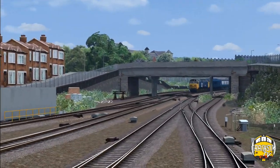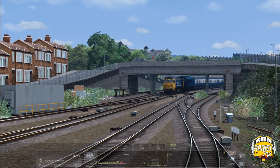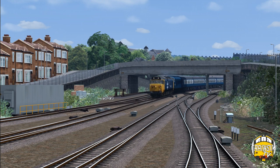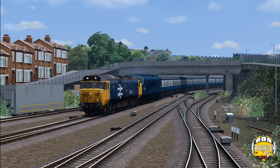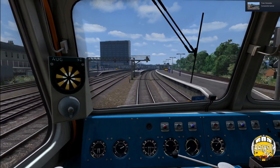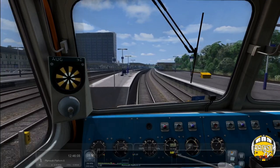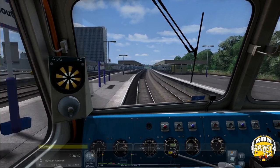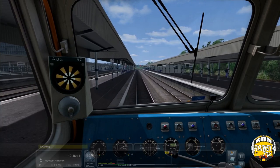Try and get another screenshot, since I've just taken a lot of crap ones so far. 1246 survival, so wasn't able to do the 1245, which doesn't surprise me.